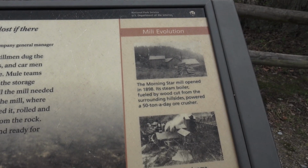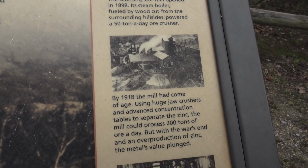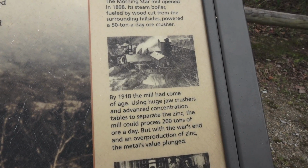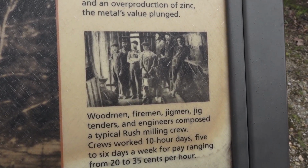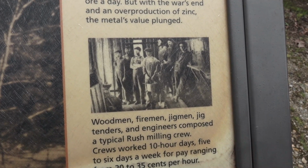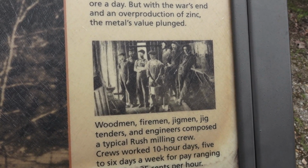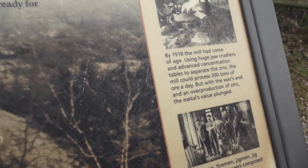Some better pictures. 200 tons of ore a day. Wow. So the guys look like they worked, according to this, 10-hour days, 5 to 6 days a week for 20 to 35 cents an hour, depending on their position. Hard workers.